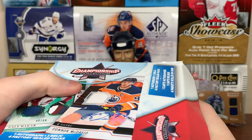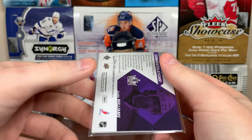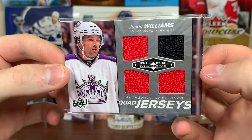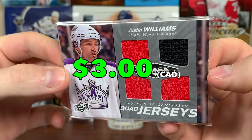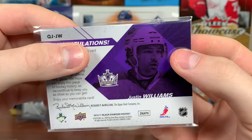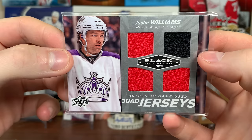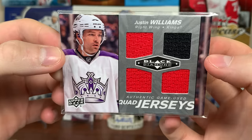All right, let's reveal the hits. Let's do jersey card first. There we go. I got Justin Williams on the Kings. Oh, that's cool. We got a Black Diamond authentic game-used quad jersey. Judging by that picture, it's probably like 10-11 or something. But yeah, 10-11 Black Diamond. There you go. Just judging by the uniforms, because they didn't really switch them, right, until like 11-12, I think. But yeah, Justin Williams, game-used jerseys.